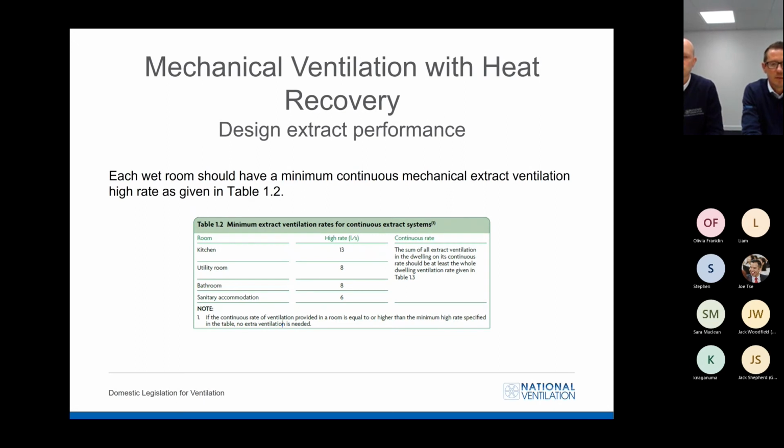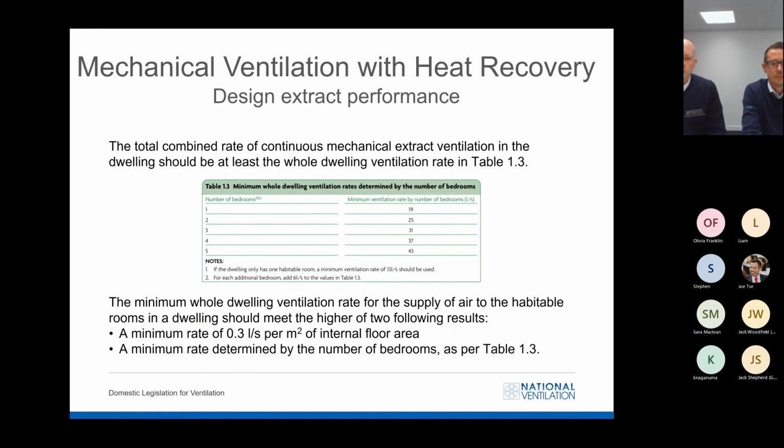For MVHR systems, we have to look at a high boost rate and also a continuous rate, just as we do for MEV and DMEV systems. The minimum high extract is defined in litres per second for each of the wet rooms: kitchen at 13, utility at 8, bathroom at 8, and sanitary at 6. Here we repeat a slide for mechanical ventilation, where the continuous supply and extract rate has to be calculated in two ways, and the larger of the two volumes will be used.